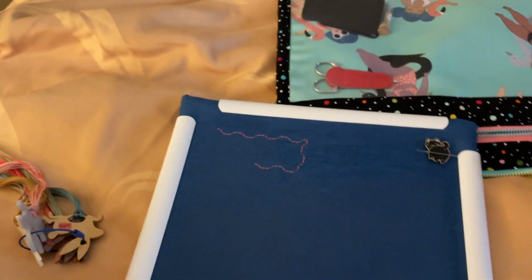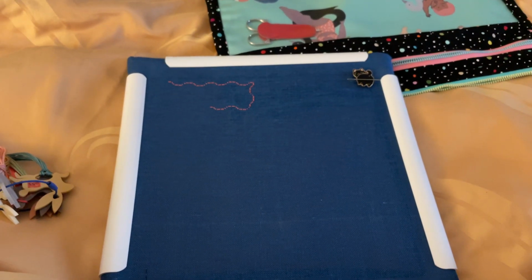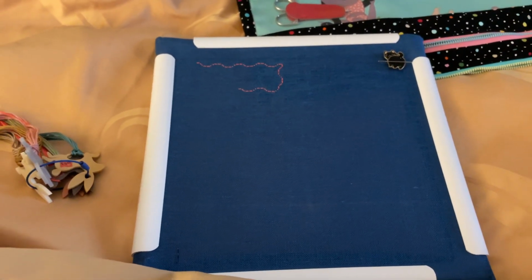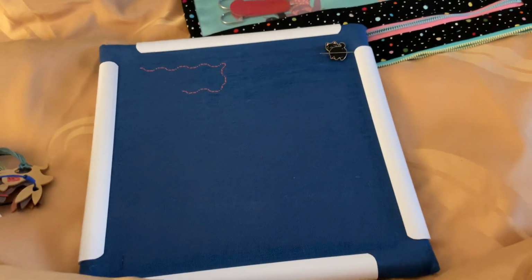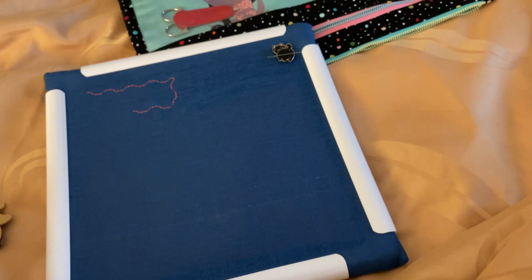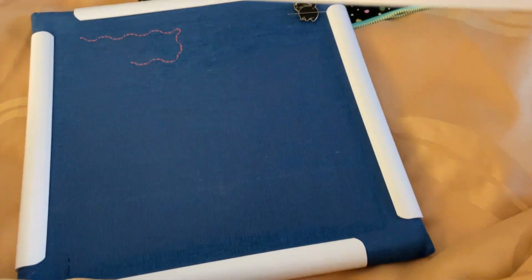I got this fabric, which I believe is... I can't put my phone down because I didn't bring any stuff with me. I have no selfie stick. I have no tripod. Okay, here we go. It's upside down.